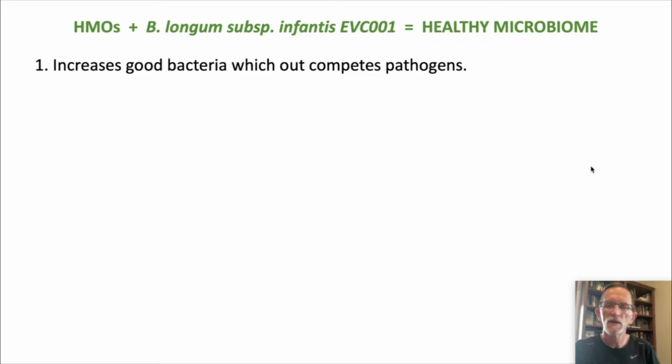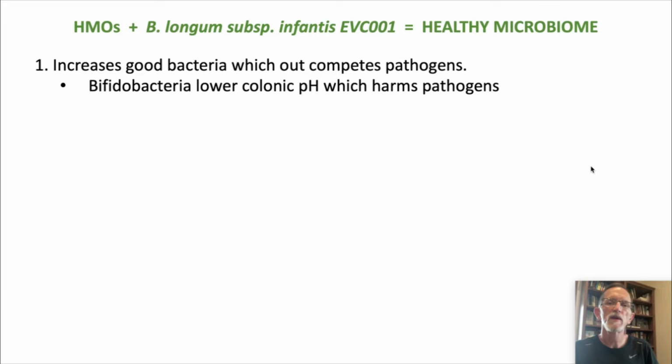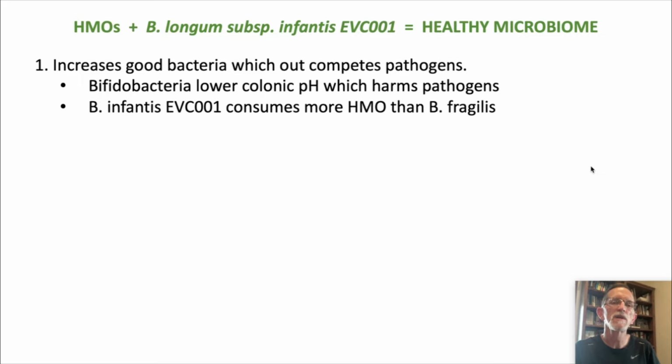And there's always a competition in the gut between various species, good bacteria fighting the bad bacteria, etc. But it was already seen in this case, the bifidobacteria lowers the colonic pH, which harms pathogens, does not allow them to thrive, which gives this now a wonderful competitive advantage to the bifidobacteria, allows it to then increase.